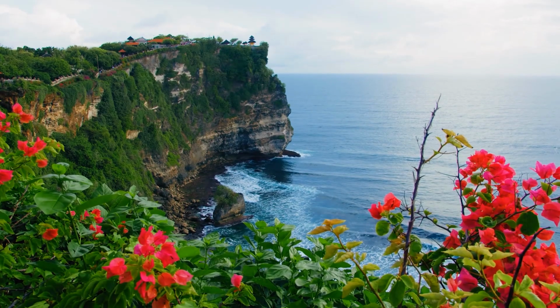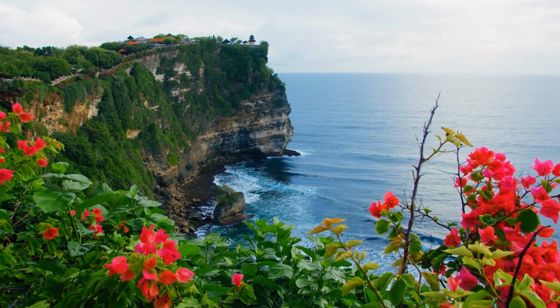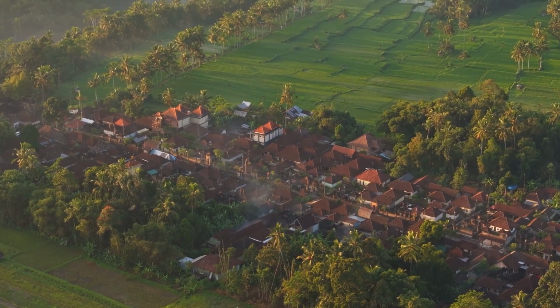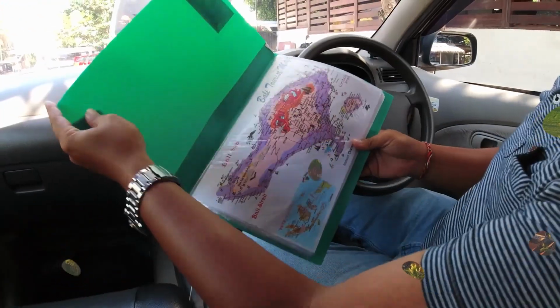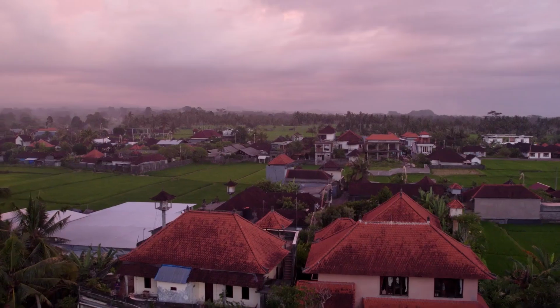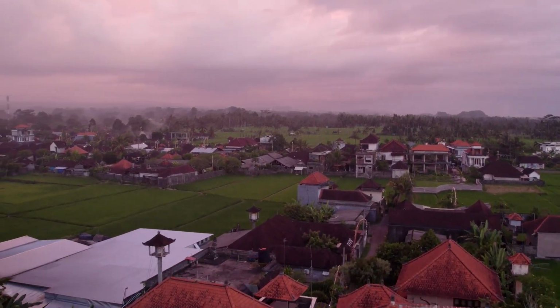If you have 6 to 8 hours, focus on either Uluwatu and the southern peninsula, or Ubud and central Bali. Don't try to do both. If you have a full day, 10+ hours, you can combine Uluwatu in the morning with Ubud in the afternoon. But it will be a long day.